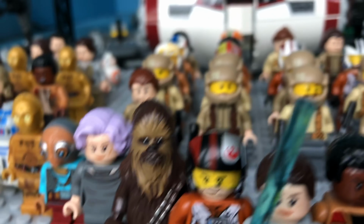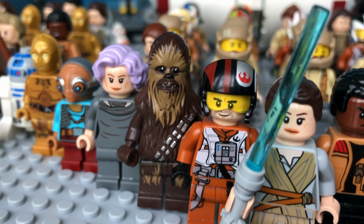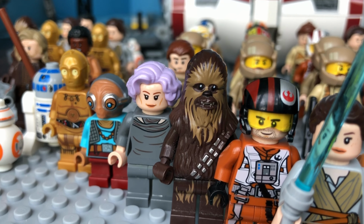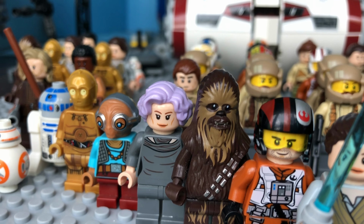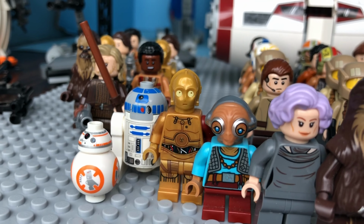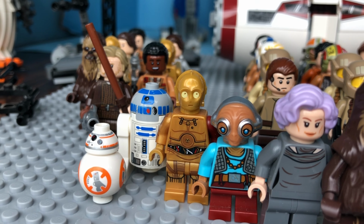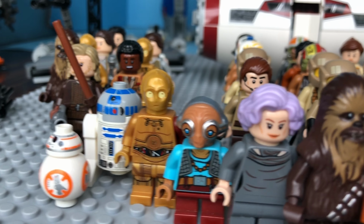Then moving over here, we have Poe Dameron. It's my favorite outfit for him, his flight suit, his amazing helmet. Then we have Chewbacca, Admiral Hodo, Maz Kanata, even though she's kind of bounty hunter, kind of not, but I consider her Resistance. And then we have C-3PO, R2-D2, and a BB-8. Now, I did not include all my C-3POs, just a few for this army video.